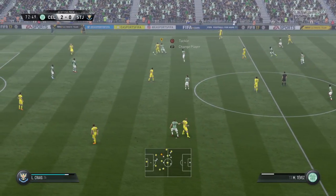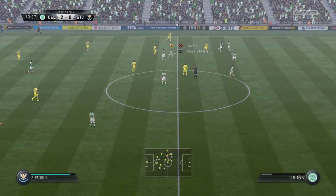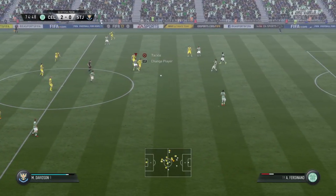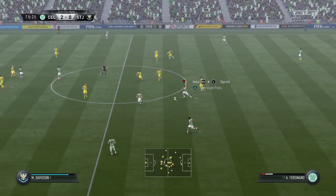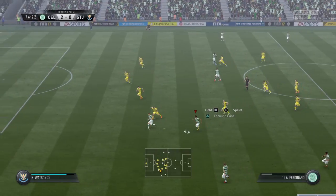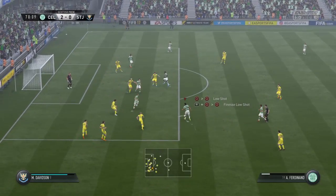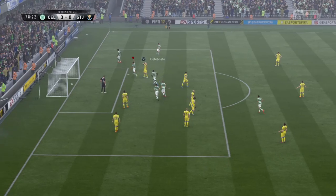I see a substitute coming on for the away team here. Well, they're in there challenging each other. That's a shame, because he is tired. He's getting on the ball, but it's a big effort from it. Well, he's got support here. And here's the shot. And he's put it in for the goal.